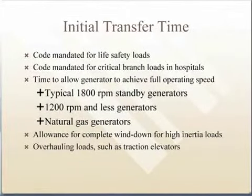On the initial transfer time, the National Electrical Code is mandating that the life safety loads, such as exit lights, egress lights, and other safety type equipment are online within 10 seconds of the power failure. In hospitals in particular, there is also a National Electrical Code requirement that the critical branch, which are loads that make sure patients stay alive, essentially, also have to come on in 10 seconds. The equipment branch in hospitals, such as air conditioning for sensitive areas and things like that, where the motors are larger, they're allowed to come on after the 10-second period.